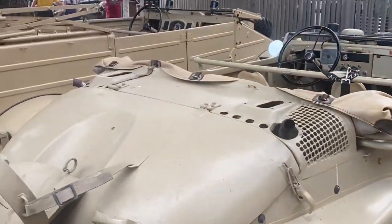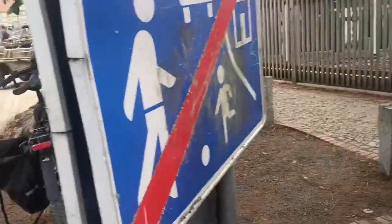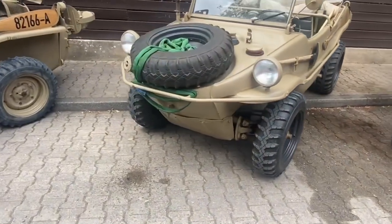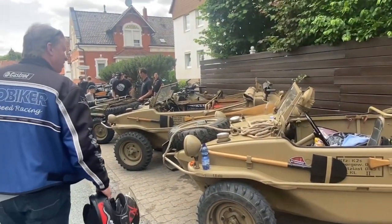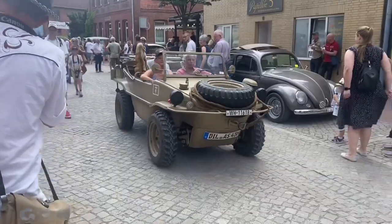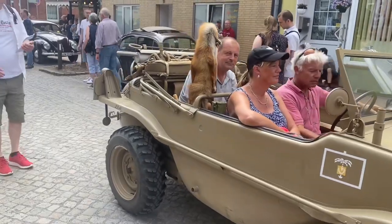Now we didn't get to see them go into the water because there was a short drive and we didn't want to lose a parking spot, but here are some of the Schwimmwagens. All functional, they drive and go into water. So that one there is still leaking a little bit because they just had them out in the water. A little drip. So that was actually one of the events today, Schwimmwagens. Isn't that cool? So there goes one. Boat car. There it goes. Half boat, half car. Schwimmwagen.